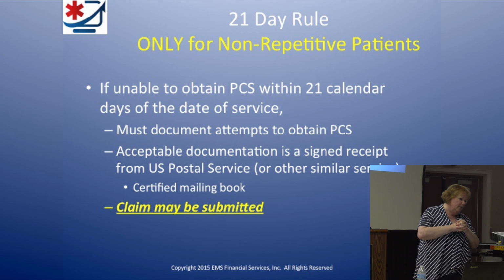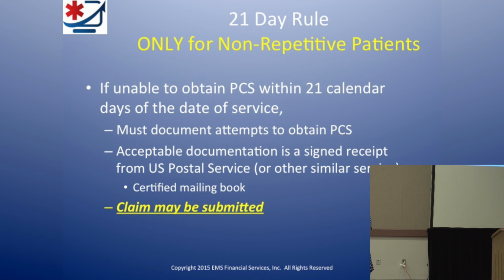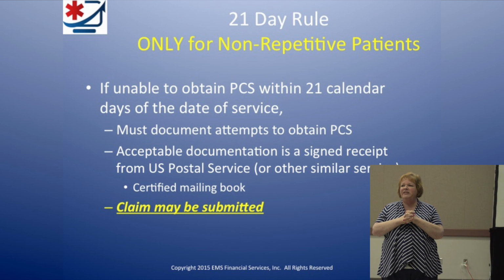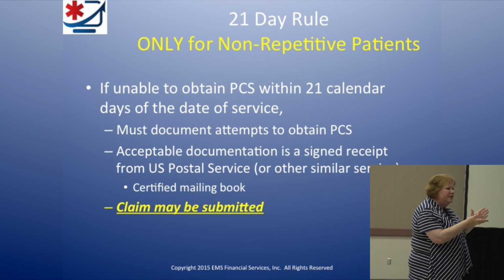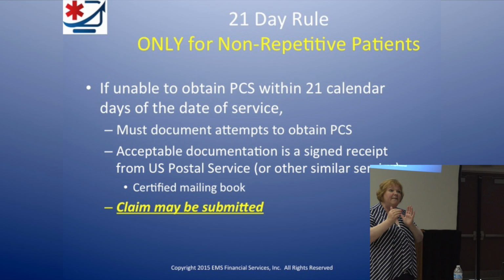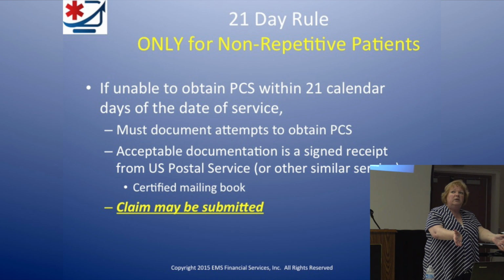And be careful here. If you have a bunch of claims sitting around the house from 3 months ago, from 6 months ago, because you don't have a PCS, go to the bathroom, open the door, take the lid off the toilet, and flush. You're done. The rule says you're supposed to have it before the date of service. The rule says you're supposed to have it at the time of service. If you don't have it, then we gave you an exception. We said, look, send it out. Get a certified request out there. We'll let you bill the claim.